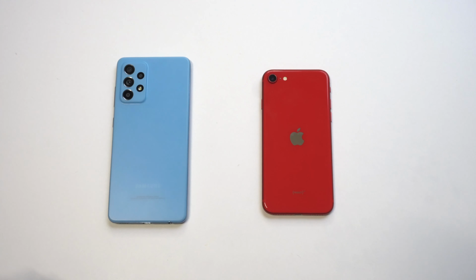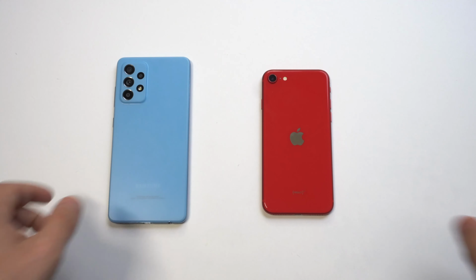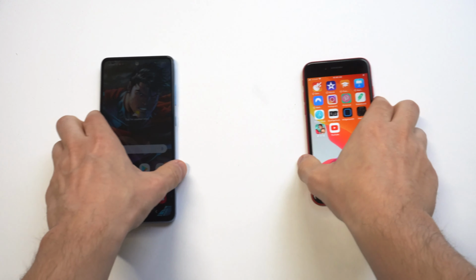I'm going to be going over a couple of the best phones that you can pick up under $350 in 2021. If you don't want to spend more than $400 on a phone, I don't blame you, and I'm going to make this real simple for you guys. So we've got the Galaxy A52 and the iPhone SE2.